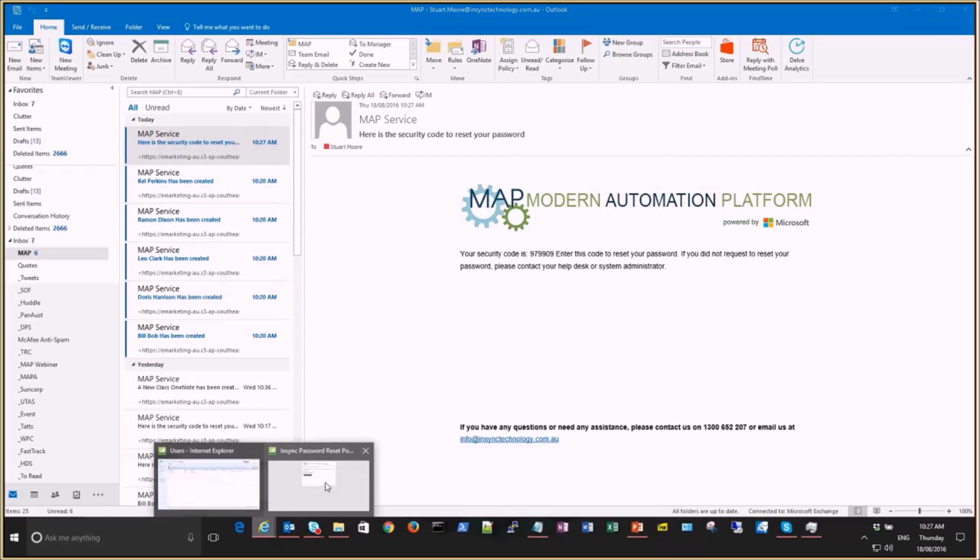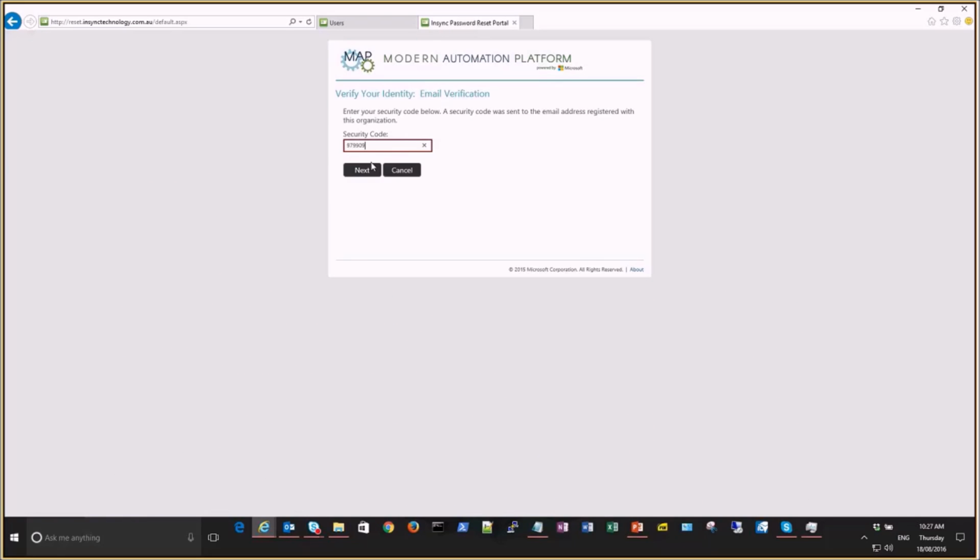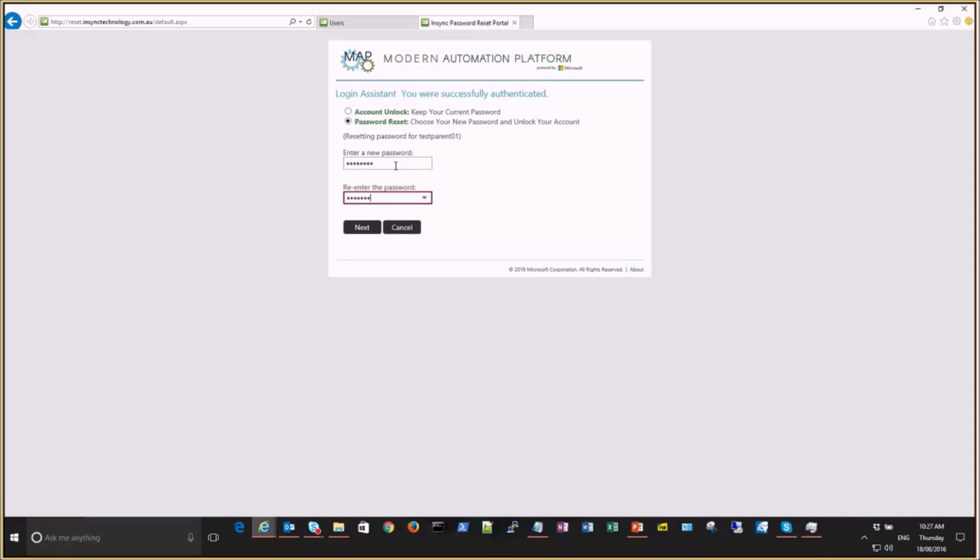I then go back to my password portal and put in that code, 979909. The system will then validate that, and I can set a new password. I can actually unlock the account as well, but I don't have to bother anyone at the school. I can set a password, and then it's up to me to validate and manage that solution now. So I never have to contact the school IT team or anyone else to get that done for me.